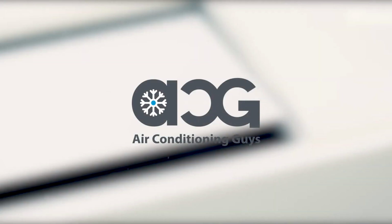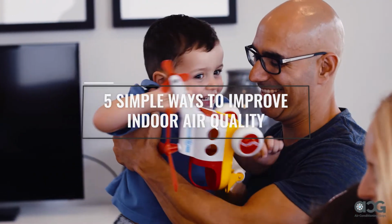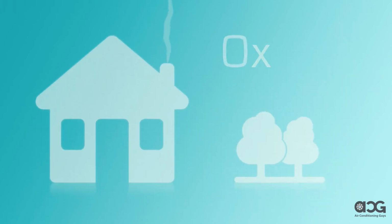How often do you think about the quality of the air you breathe in your home? With Australians spending more than 90% of their time indoors, the air you breathe at home, school and at work is important. The indoor environment can have levels of pollution that are 10 times higher than outdoors.